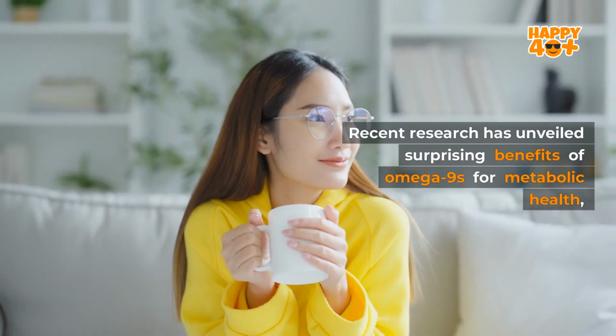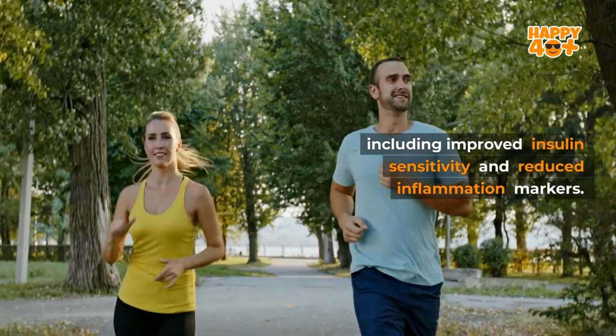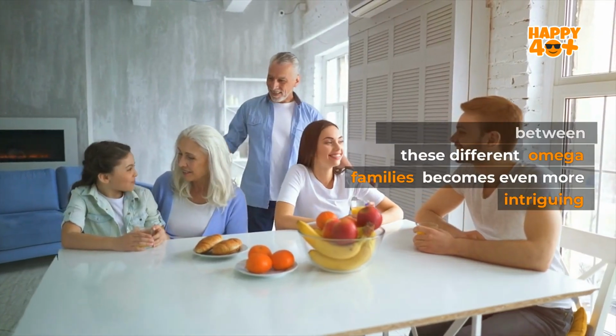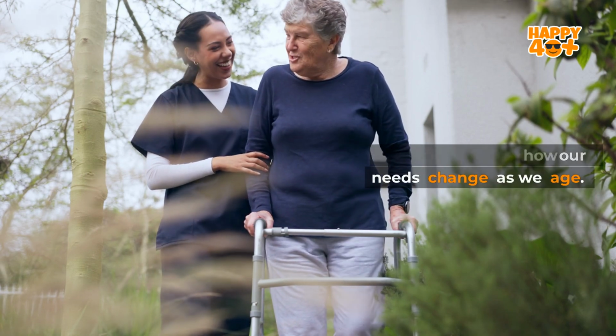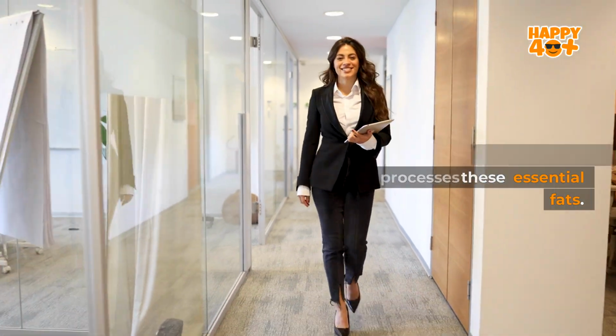Recent research has unveiled surprising benefits of omega-9s for metabolic health, including improved insulin sensitivity and reduced inflammation markers. The interaction between these different omega families becomes even more intriguing when we consider how our needs change as we age. Imagine your body as a sophisticated factory that processes these essential fats.